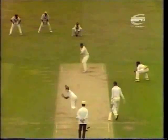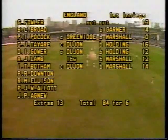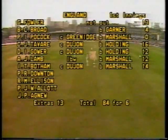Lamb onto the back foot, expecting the bounce, and I think for the first time in this match that ball kept low, consequently leaving Lamb with no chance at all. There's some over there for Marshall, getting rid of Botham and Lamb in that one over, and figures now 3 for 15 from 11 overs.